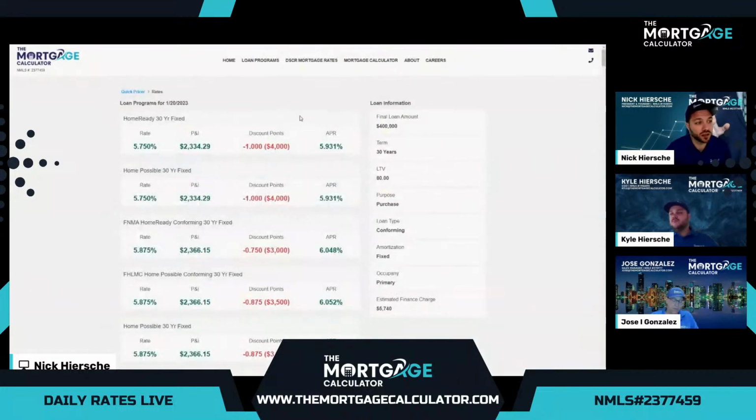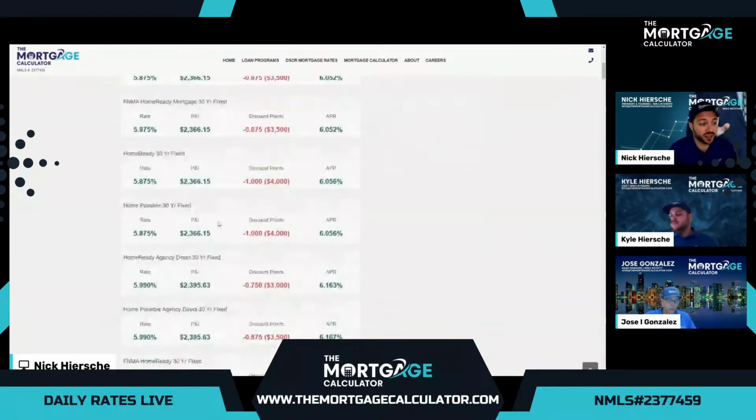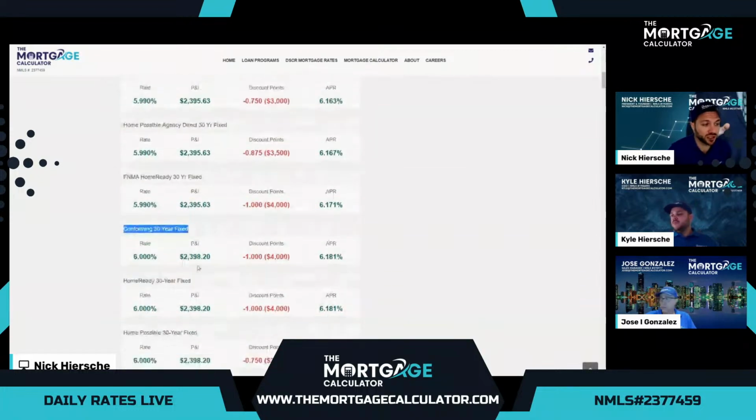All right. So as I typically say every day, the top programs are specialty programs. These do pop up on our pricing here. So these are for borrowers that do qualify under an area median income or in a certain census tract. So we don't want to look at these necessarily. Let's go down to the first regular option that anybody would be able to qualify for without restriction, which would be just a standard conforming 30-year fixed. And it looks like we're at a 6% rate for around 1 discount point.